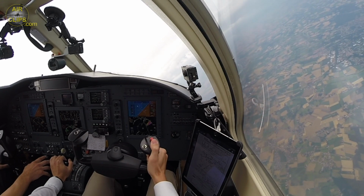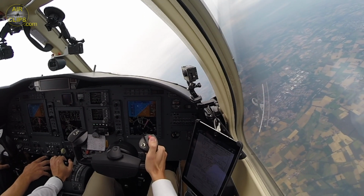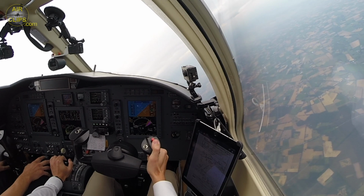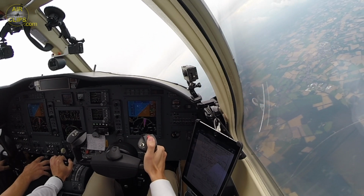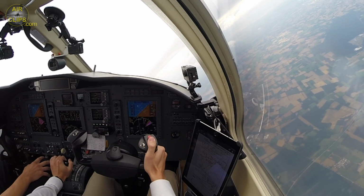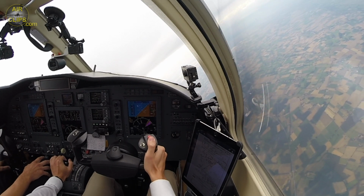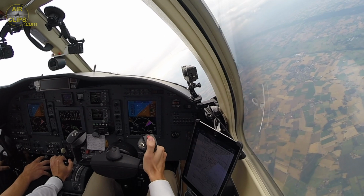Nice rolling. If you realize the rainbow-like color on the PFD, it's just due to the angle of bank and the stabilizing of the antenna of the weather radar. Getting slightly fast.